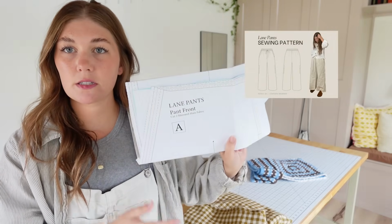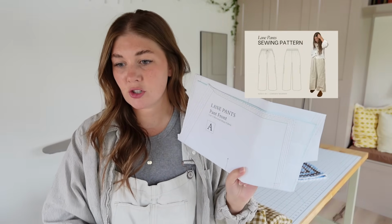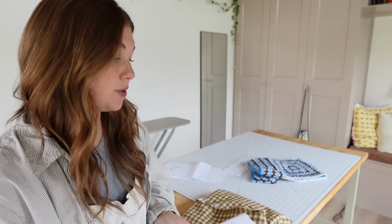I'm using my Lane Pants pattern. The pattern has an optional cargo pocket and drawstring. I'm gonna be doing the simplified version today. So there's slant front pockets, but the rest of the elements I will keep simple, and I'm gonna crop them slightly and taper them slightly. If you want full details on tapering them, you can go to my sew-a-thon video that I'll link because I talked through the actual details there. But yeah, I'm just gonna turn on an audiobook and relax a little bit and make some pants.